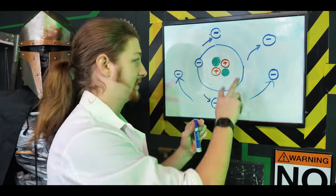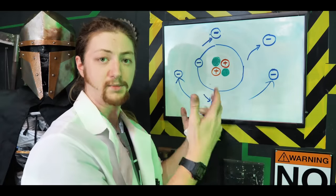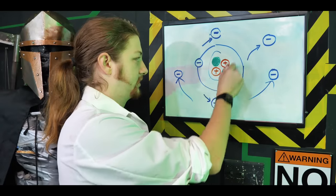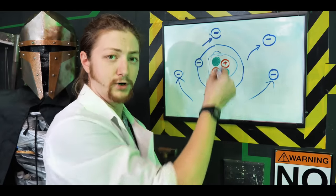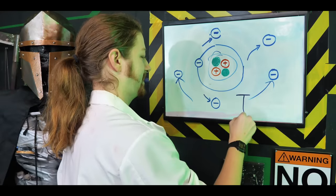As you can see in this example, there are two protons and one electron, which means the atom becomes positively charged because there's, you know, more protons. A charged atom, FYI, is known as an ion.